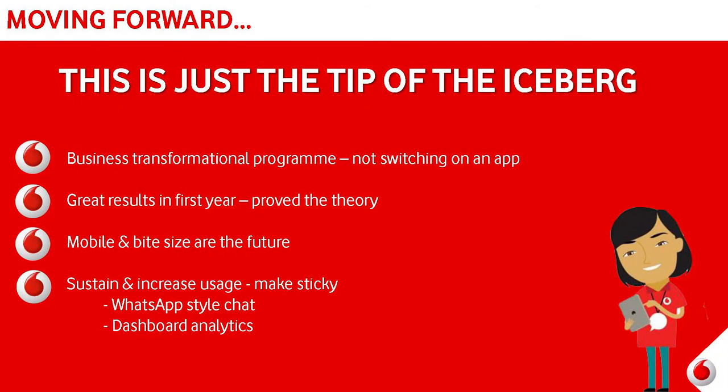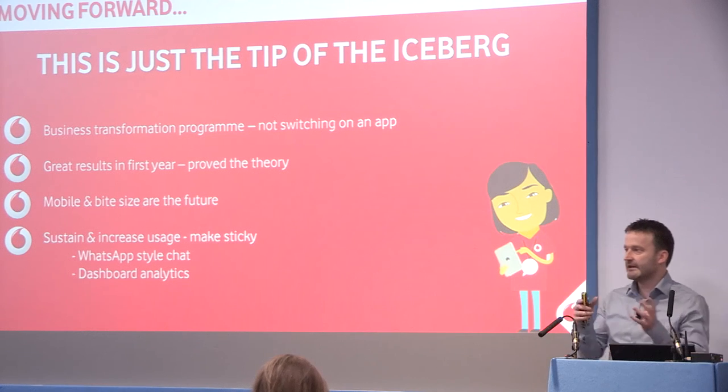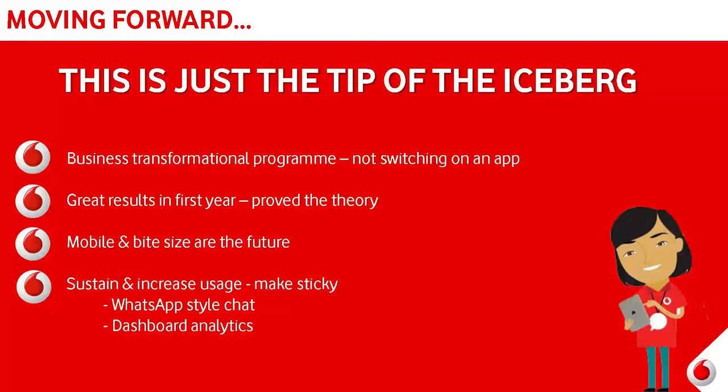I think mobile and bite size are the future. The days of hour long click-next e-learning courses for us are in the past. This type of stuff, particularly in the retail environment, has got to be the way forward, and further afield in other business areas within our operation. And then finally, for us next, it's about making this sticky. It's about really sustaining what we've got so far, but also increasing the usage.